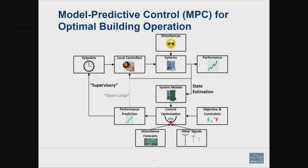Yeah. So if you look at this middle set of boxes here, this is what you have in a traditional building, right? So Chris was talking about, for instance, the thermostats out by the window. So you have local controllers, zone controllers that have particular set points, and they're acting on a real building. And there's a feedback loop here where the building performs in a certain way. It's either comfortable or it's not comfortable. And there's a sensor or maybe a small number of sensors that are feeding back to the controller, and you get a certain set of performance.